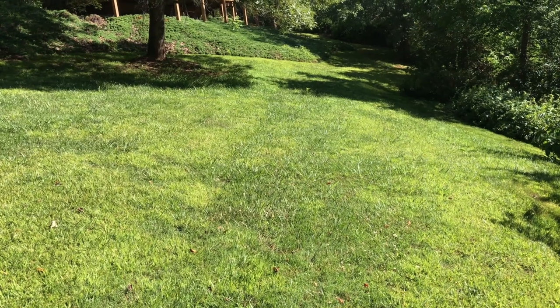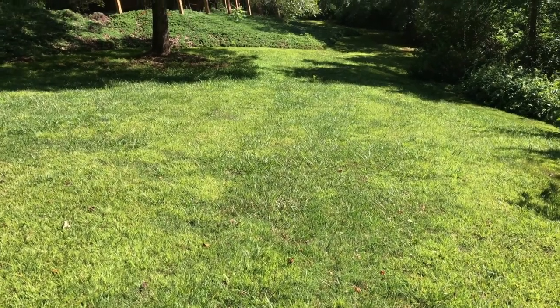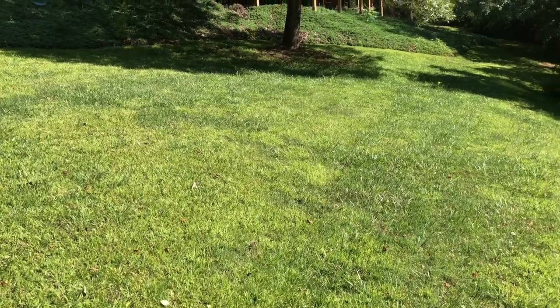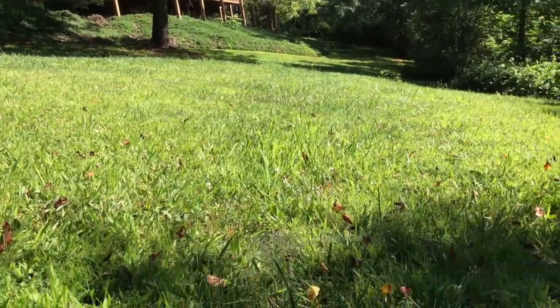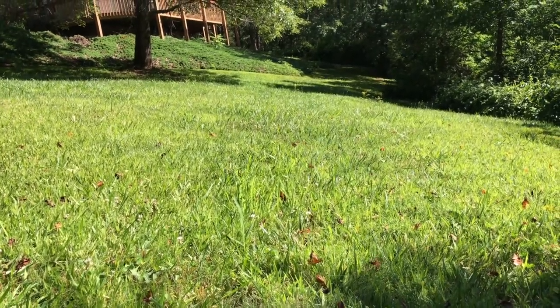I'll record a little bit of the before and then I'll do the after and show you what it looks like. This one's been 14 days. It's normally a 9 to 12 day account, a little behind from the rain. So here's the before of it. Not too bad, but I'll have to double cut this one probably. I'll get an after of it.